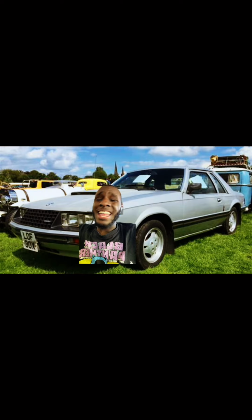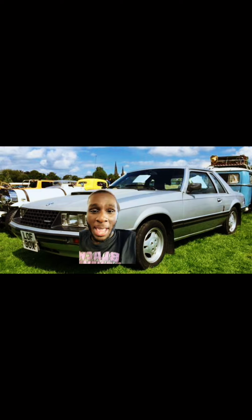From 79 to 93, the FOXBODY was stomping anything it lined up with. This was a menace. This was the original Scat Pack. Scat Packs in our current society are giving the police hell. The police weren't catching this thing if it was in the right hands, the right driver. I'm talking about anything it lined up against. If it wanted to get away, it absolutely would.